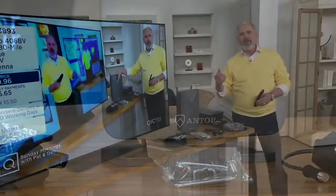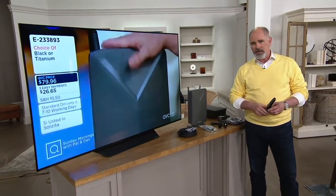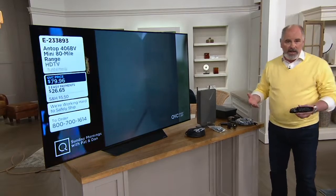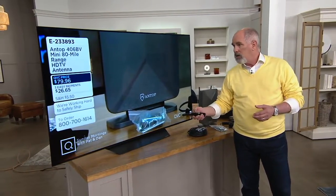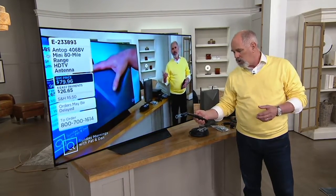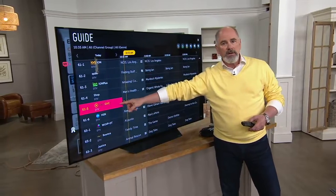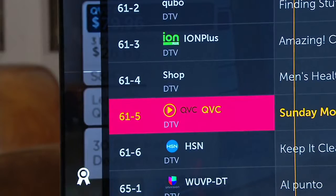So imagine this, maybe you've got a spare bedroom where you don't want to spend $15 a month just for that cable box because you're not in it all the time. Or maybe you've got an RV and you want to be able to see television. You'd be surprised what you can find on TV that isn't just your local channels. So here's a good example. I've got QVC right now. QVC broadcasts through the airwaves. So do a lot of other channels as well.